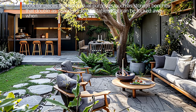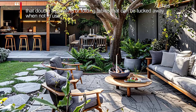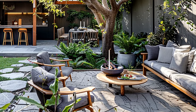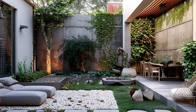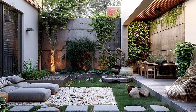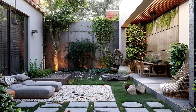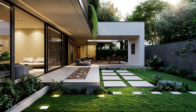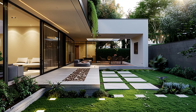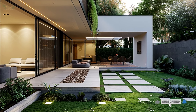Setting the mood. Proper lighting can transform a small courtyard into a magical and inviting space, extending its usability into the evening hours. Explore options such as string lights, solar-powered lanterns, and LED spotlights to add ambience and warmth to your outdoor environment. Focus on creating layers of light, incorporating task lighting for functional areas and ambient lighting for mood enhancement. By strategically placing lighting fixtures, you can create a cozy and inviting atmosphere that beckons you to relax and unwind.